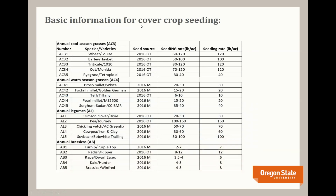This is basic information for cover crop seeding. This is for cool season grass, warm season grass, this is legume, and this is brassica. The unit is pounds per acre.